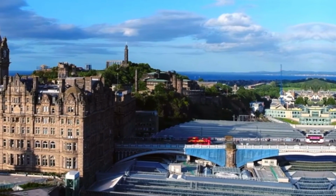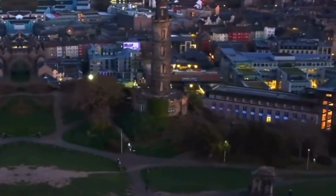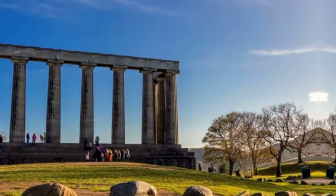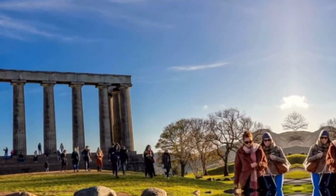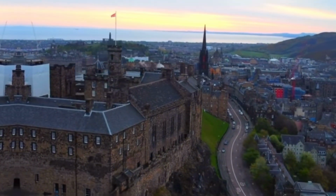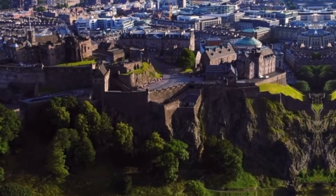So, you're planning a trip to Edinburgh and you want to do it without spending a fortune, right? I've got you covered. Let me tell you how to have an amazing time in this beautiful city in just 2 days. And the best part? You don't have to blow your budget. We're talking must-see sights, hidden gems, and delicious eats, all while keeping your wallet happy. Grab your coffee and let's chat about all the fun, food, and fantastic views you're going to experience.